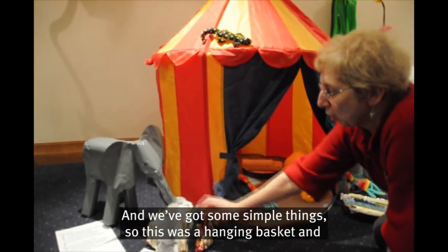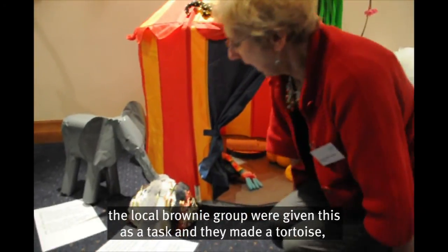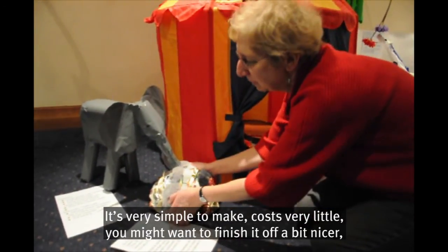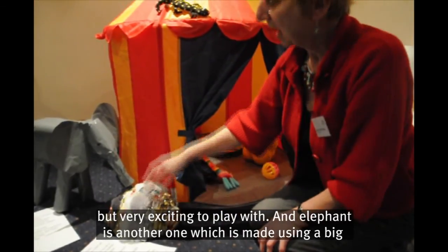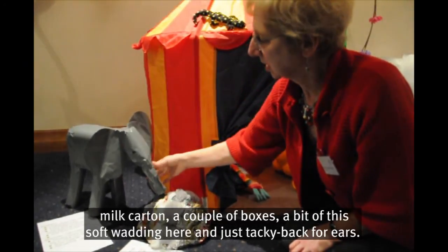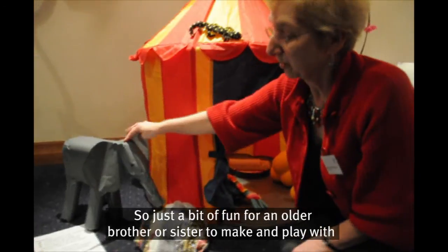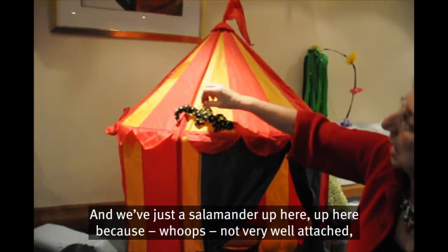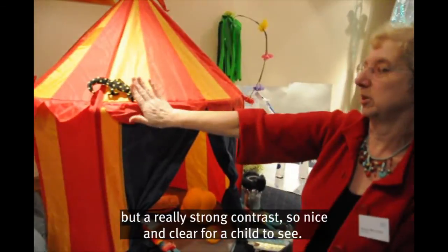And we've got some simple things. So this was a hanging basket, and the local brownie group were given this as a task, and they made a tortoise. Actually somebody said it was an armadillo, but it's just a very exciting thing to feel. It's very simple to make, costs very little. You might want to finish it off a bit nicer, but very exciting to play with. An elephant is another one which is made using a big milk carton, a couple of boxes, a bit of this soft wadding here, and just tacky back for ears. So just a bit of fun for an older brother or sister to make and play with, and great fun for the children. And we've just got a salamander up here, not very well attached, but really strong contrast, so nice and clear for a child to see.